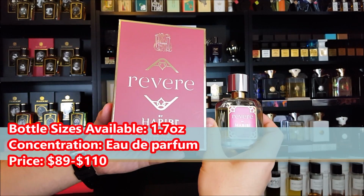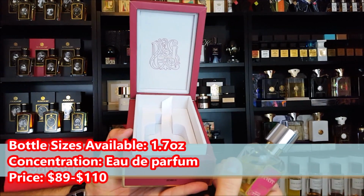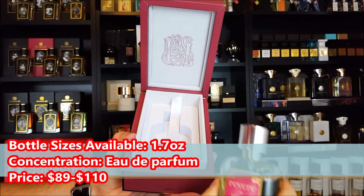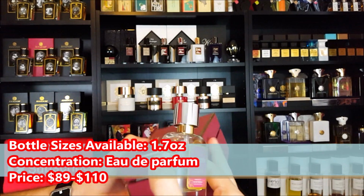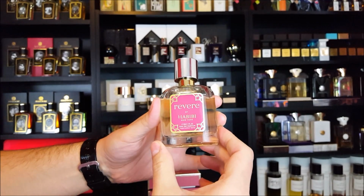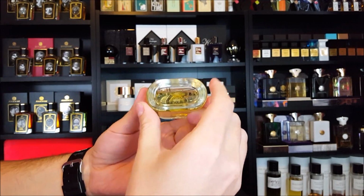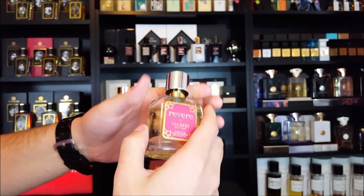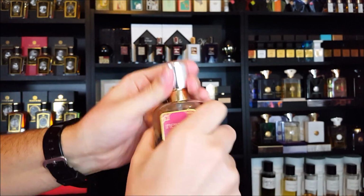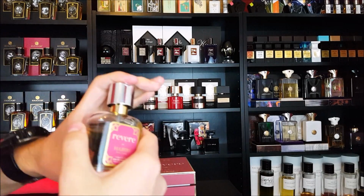So here's the presentation for Revere by Habibi. The box opens up just like that. You have the Habibi insignia on the front, and you also have a silk flap on the inside to help you take the bottle out. Really nice presentation. And then as far as the bottle is concerned, very minimalist, just has a sticker on the front. You can tell I've actually used quite a bit of this one. Serial number on top of a sticker at the bottom. The cap does clink into place, so you can pick this one up from the cap, no problems. And the distribution on the atomizer is nice and wide.